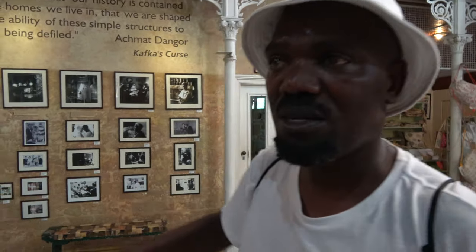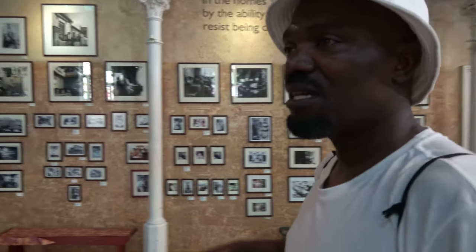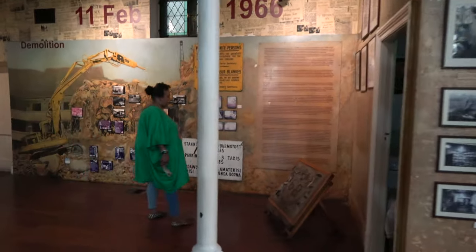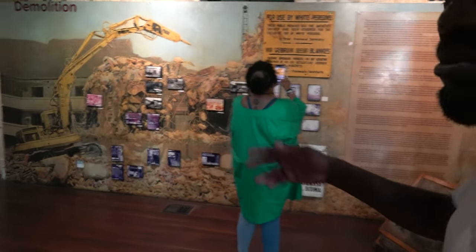Okay. We are in the museum. This is the background of the history that is being told here. See the pictures about the movement of the people on the 11th of February, 1966, by the government of the apartheid, when they decided that they must forcefully remove the people to barren land on the east side, on the coast, and all over the inland, in Kensington, Mitchell's Plain and Guguletu. That's where people were moved.